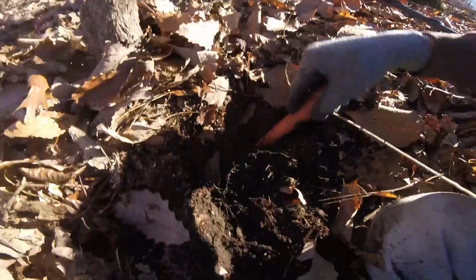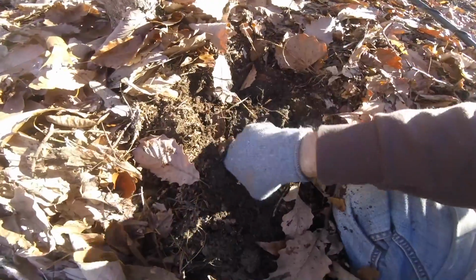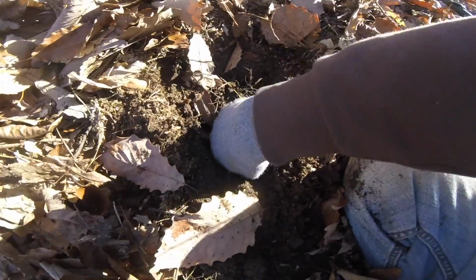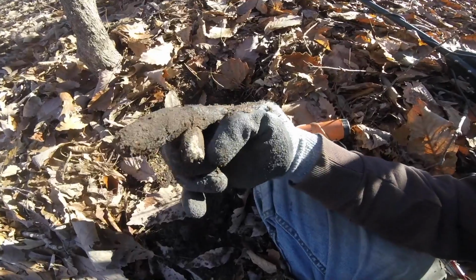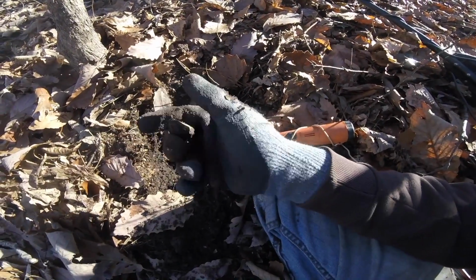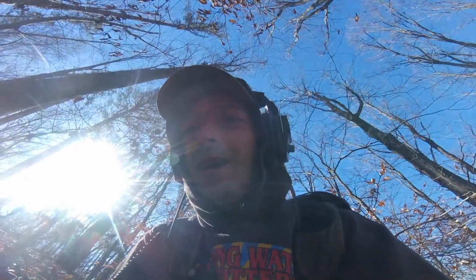Yeah. I think I knocked it further down in there. Oh, is that a bullet? It is. Oh yeah. An Enfield. Excellent. Man, that's good news. That makes me so happy.